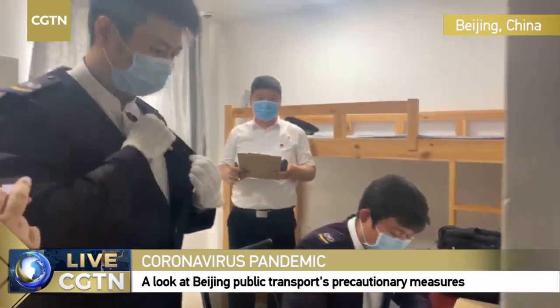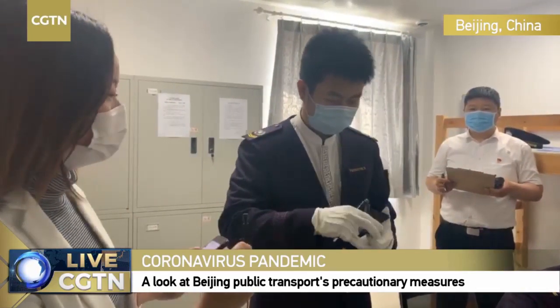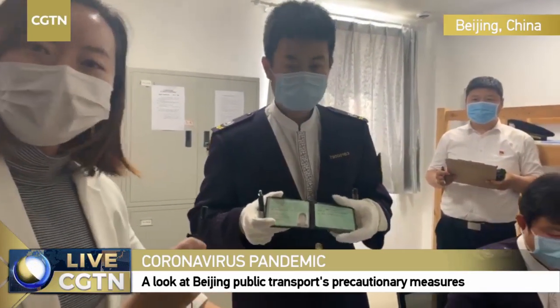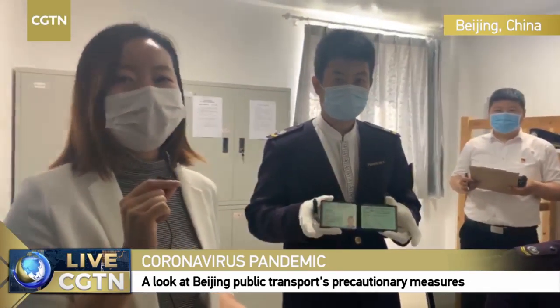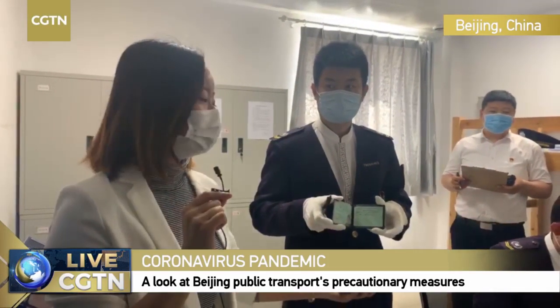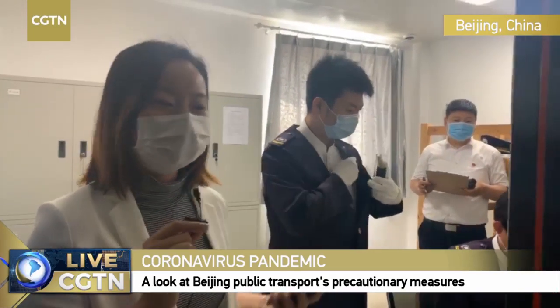So they have to show the manager their driving license because they need a special drive license to be able to drive the tram. After they show the license, they will be putting the license in their pocket and then go to work.